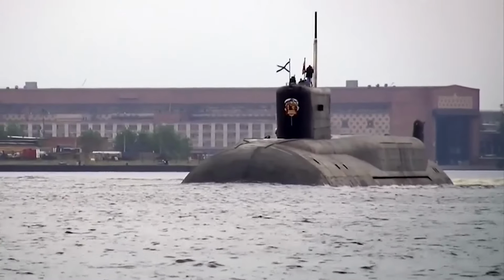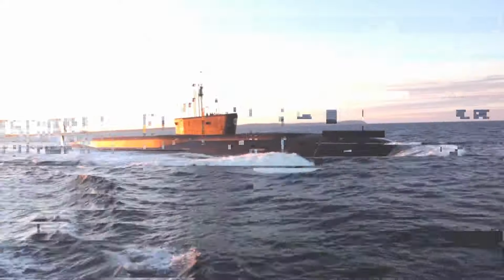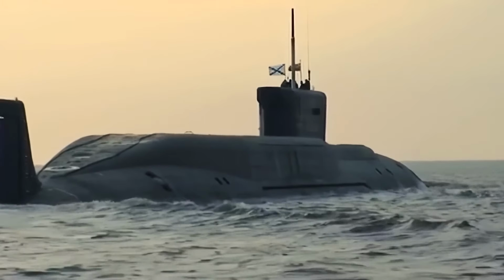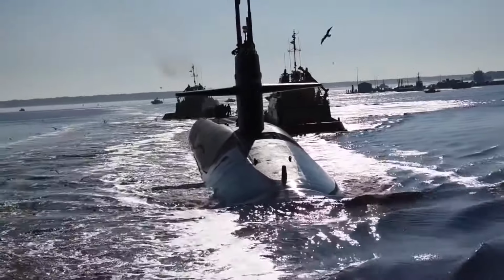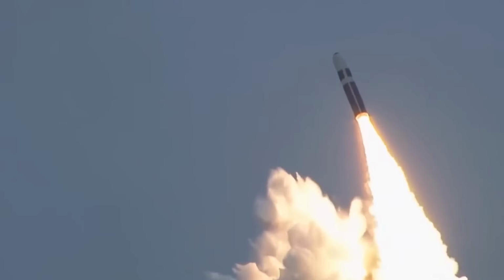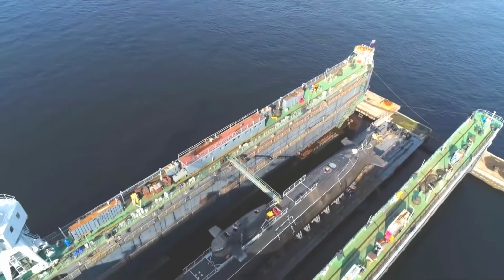Their Russian counterpart, the Borei class, is equipped with 16 Bulava missiles, each carrying up to 10 warheads with a yield of 100 to 150 kilotons. The Borei-class submarines have a top submerged speed of 29 knots, slightly faster than the Ohio class. In addition to ballistic missile submarines, the U.S. Navy also operates multi-purpose nuclear submarines, which are armed primarily with cruise missiles and torpedoes.